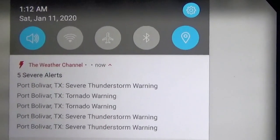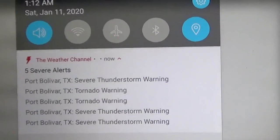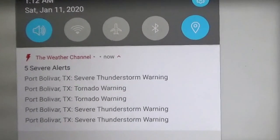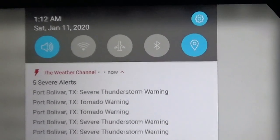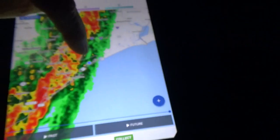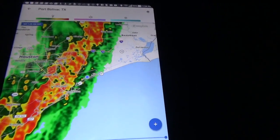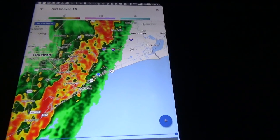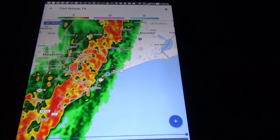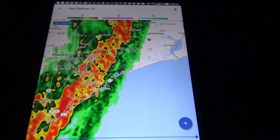Well, we're hunkered down in the truck right now. They say tornado warnings where we're at in Port Bolivar. So we're going to hang out until the weather passes. It's just starting to get to us. We're right there, that little blue dot. The rain has started. They're saying up to 60 mile an hour winds. We've closed all of our slides. And we're just going to sit in the truck until it passes.